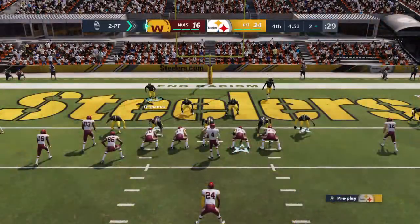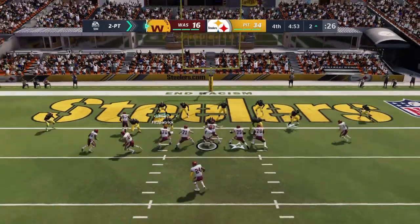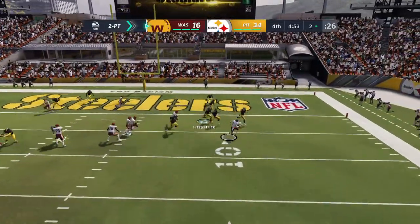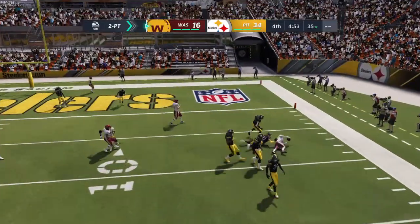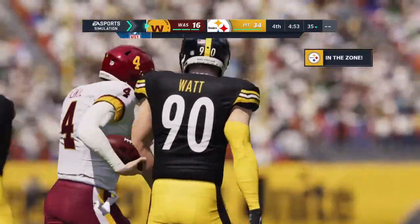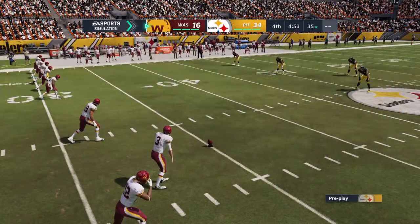And now the Washington offense going to stay out there and go for 2. They'll look to throw. And the Steeler pressure too much here. He's going to go down. Keeps the score. Steelers tried to roll out, make a play outside of the pocket, but couldn't get it done.